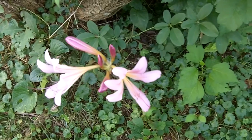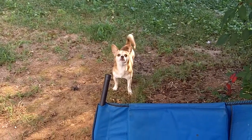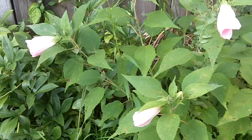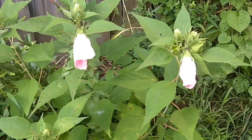These are turning the weird red. These tomatoes in the back. Hey, you're a star. Here's a nice variety of hibiscus. Too bad none of them are open, but it's late in the day.